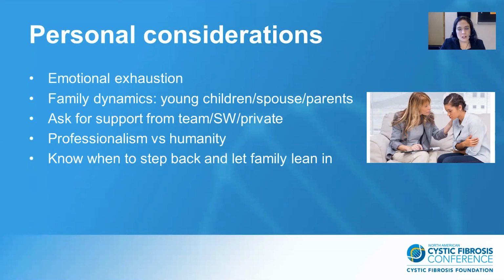Very valuable lesson I learned from one of our social workers: know when to step back and let the family lean in. So ultimately, the family will take over the care of their loved one at a certain stage, and often you'll know when that is. And don't be afraid to slowly step back and let their family step in and maybe provide more care or initiate the grieving process. Don't be afraid to move backwards when that time comes.